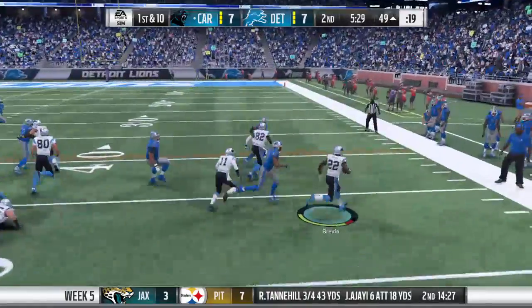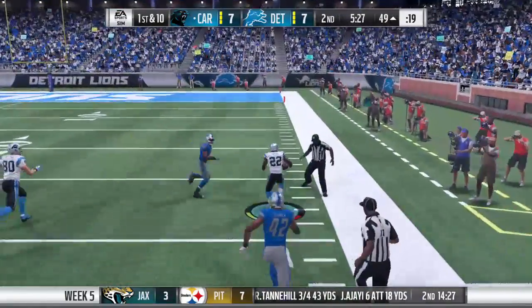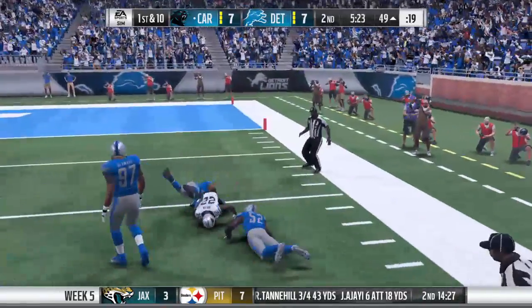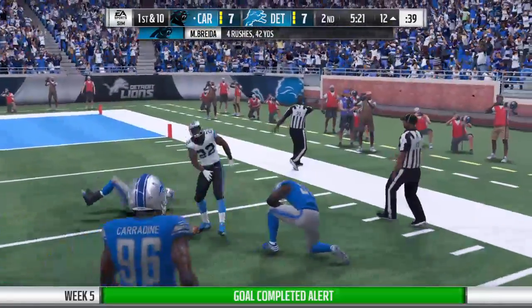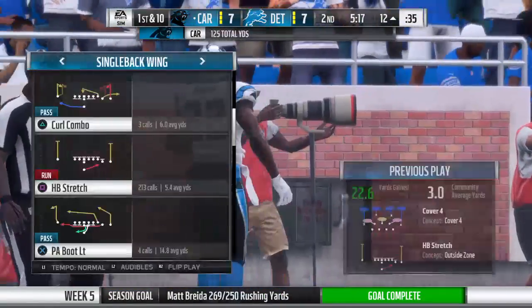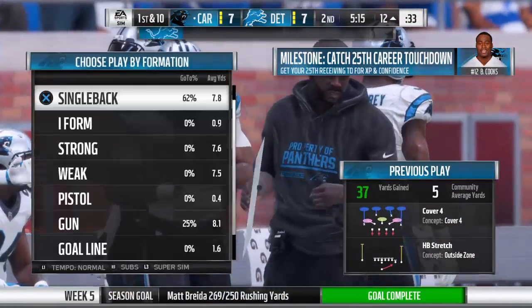Now they try the right side here, and some room to work. Oh, now he bowls him over. And he gets this one all the way down inside the 15, just shy of the 10. A big chunk of yardage there, 37 yards.